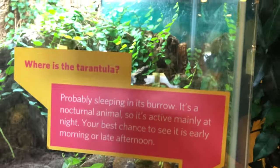Whoa. Marcelo, you know what this says? It says, where is the tarantula? Do you know where the tarantula is? If you press this red button, you're going to see him in here. Oh, he's sleeping. Look, do you see his body? Yeah. He's in here. Okay, turn the button off. Turn on again. When you press the red button, you can see the tarantula sleeping. There he is.